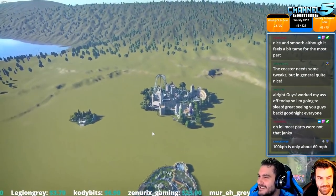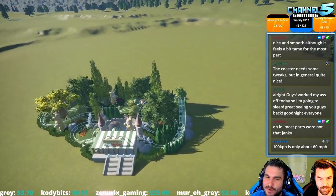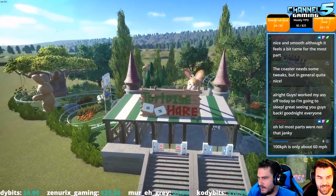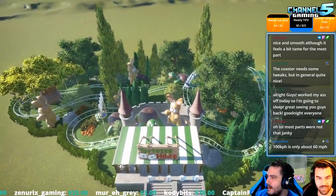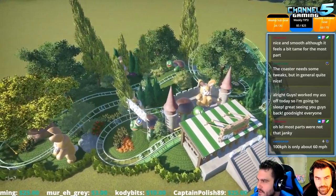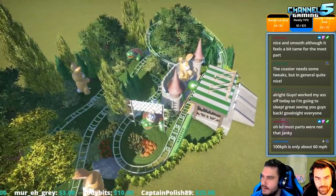Next up, the Tortoise and the Hare by Chappie. Chapsoul to Jebsoul. A master builder, a silver patron, a supporter of the show. Thank you so much for your support, Chappy boy. And here they say, hey, Johnny, inspired by a number of kiddie coasters on the workshop, I decided to take on the story of the Tortoise and the Hare. Jump into this coaster experience and race between the two of them. Keep up the good work, Chappy.